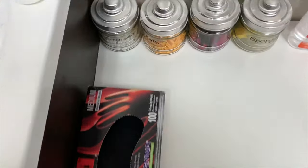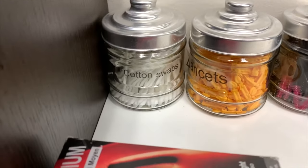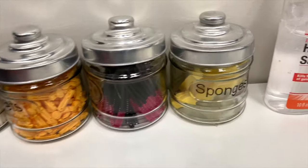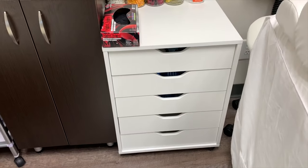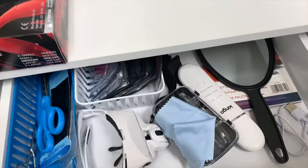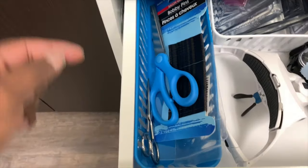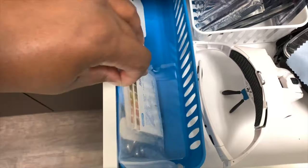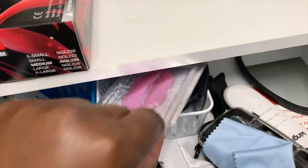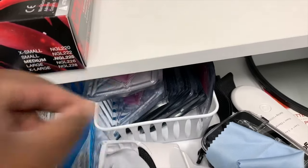As we get to the cart, I have cotton swabs, lancets, mascara wands, and sponges. The cart was $50 from Amazon. In the first drawer, I have my basic hairpins, scissors, and pH test strips. I have these lip masks that I got off Amazon.